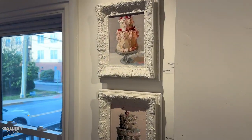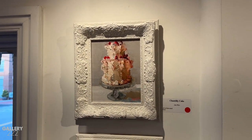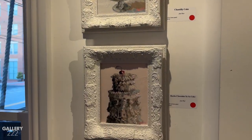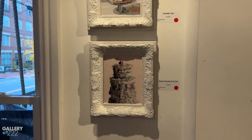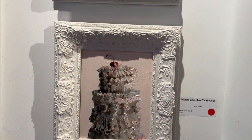Yes, well, they actually add to the composition. I really feel it just adds so much. And then I love your little cakes. They work really well in the frames, in the white frames. Yeah. Unbelievable. So nice.